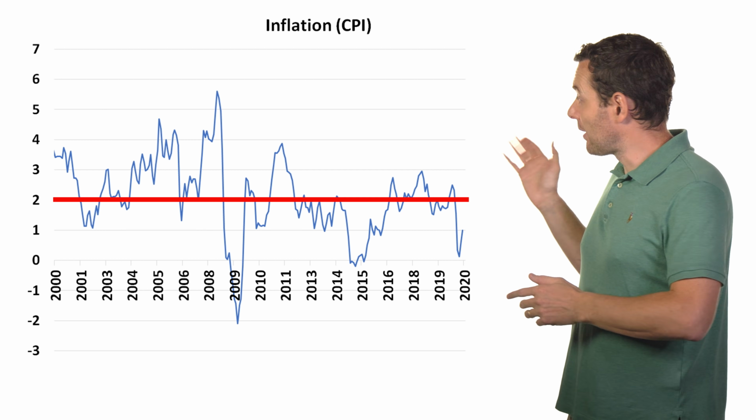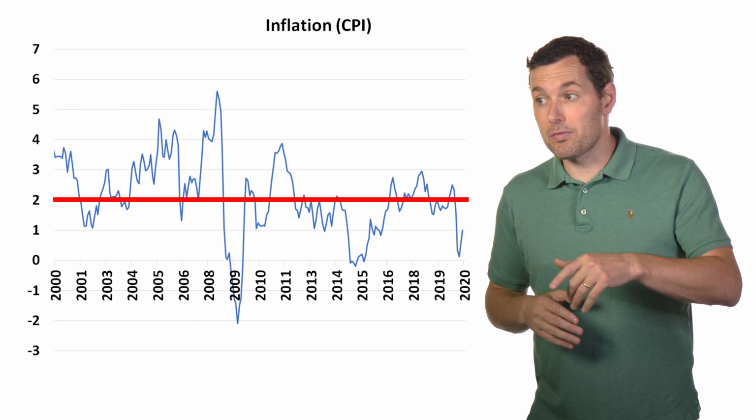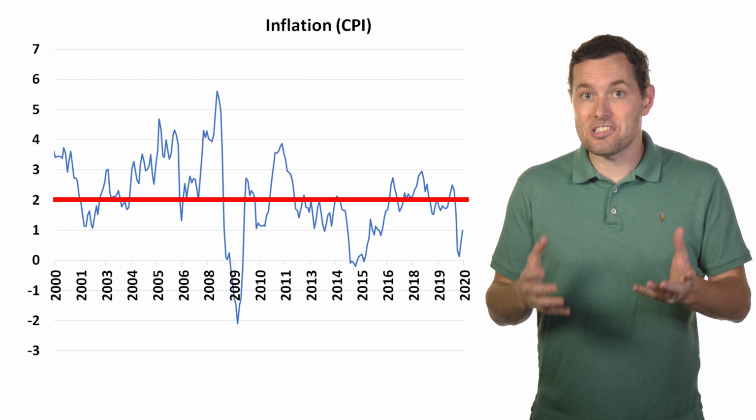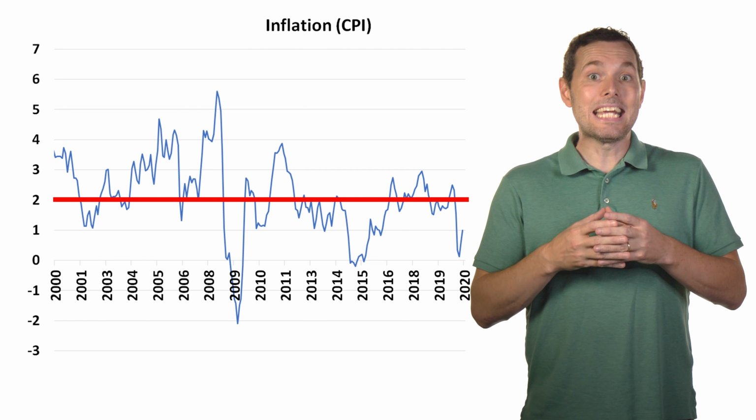We may be able to tell by looking at this chart that the Federal Reserve, nor any other government agency or any other person, sets inflation. It is not set. It is something that occurs naturally in an economy.